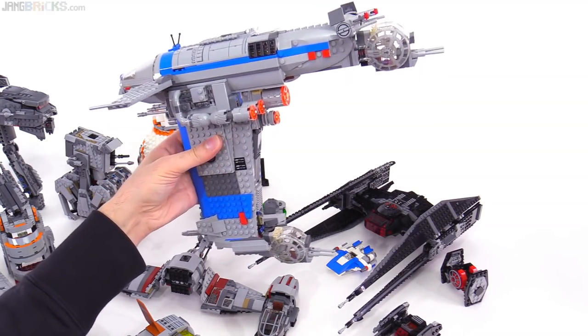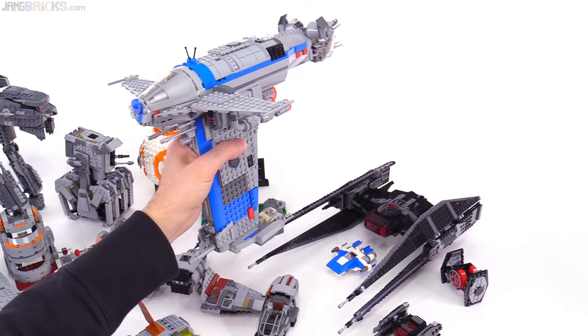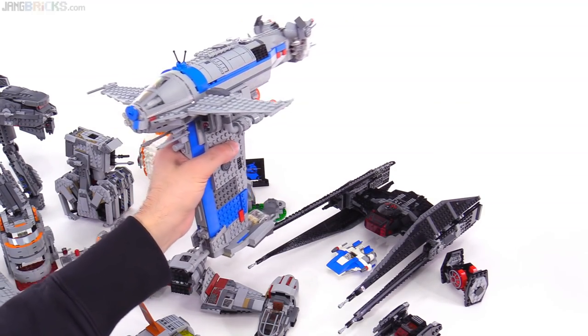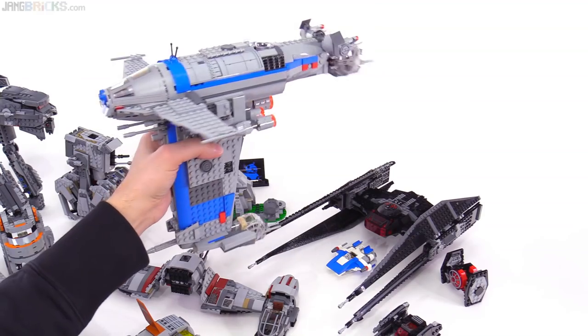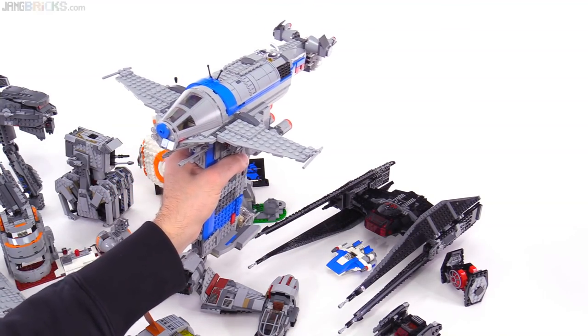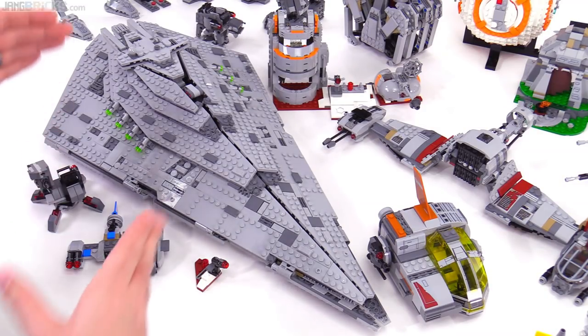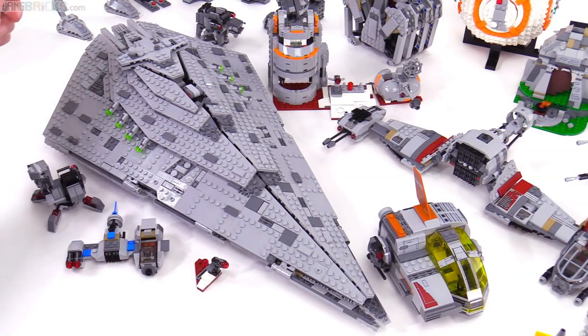I think that in the absence of a proper Nebulon B frigate from Lego, this makes for a nice tall display model for something from the good guys' side. Opposite that, how about the First Order quote-unquote Star Destroyer, as Lego called it. We know in-universe, canonically, it's a battlecruiser that's very significantly larger than the classic Imperator-class Star Destroyers. I think this is like twice their size or twice their length.